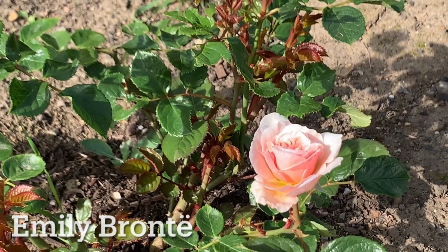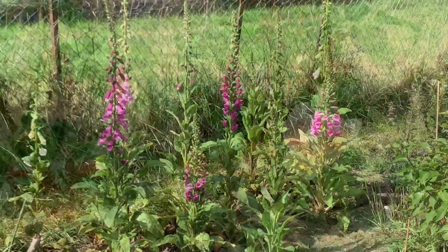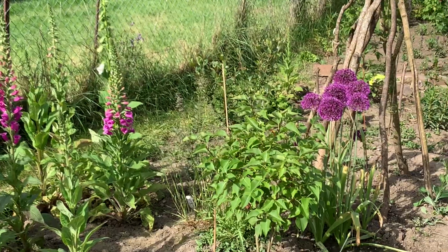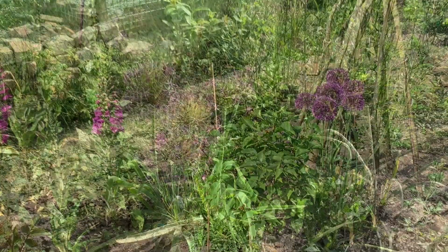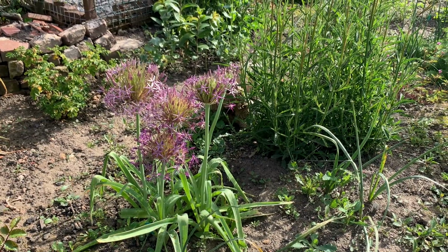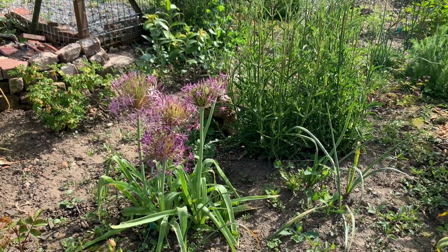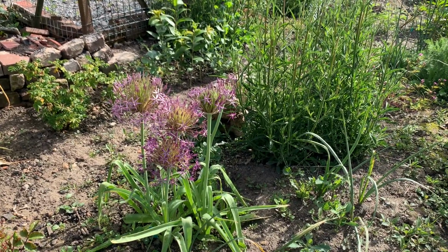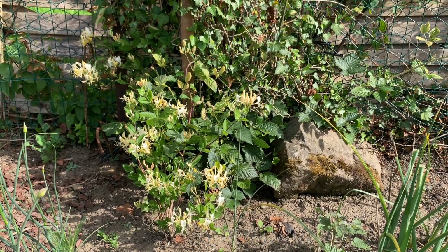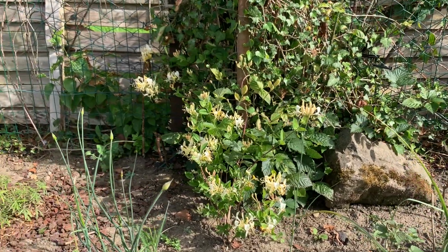Emily Brontë. Love this rose. More digitalis and Allium Purple Sensation. And these fluffy airy balloons, these are Allium christophii. They are on the shorter side, but the flowers are enormous. This is my honeysuckle. It's called Sensation, if I'm not mistaken, and it smells divine.